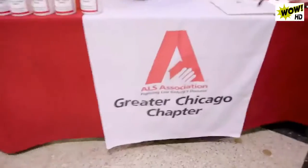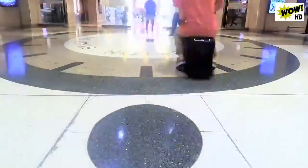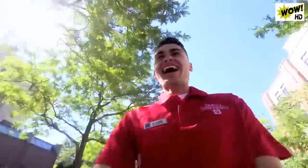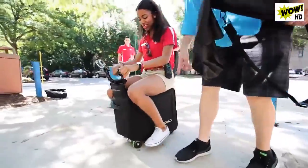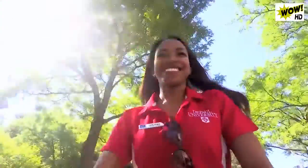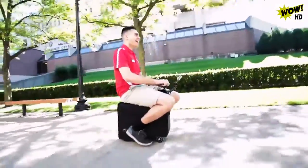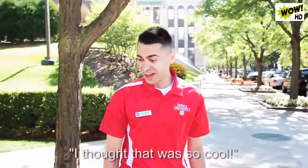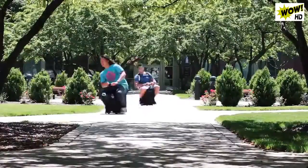We've gone through proof of concept. We've had over 100 people ride them. The response has been unanimously positive. No matter who you put on the bag, as soon as they get their feet on the pegs and hit that throttle, just a smile. Not only is it functional, but it's an awful lot of fun. Oh my God, everyone tried this. What do you think? I thought that was so cool.